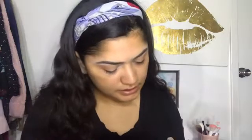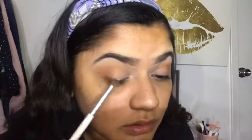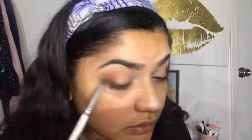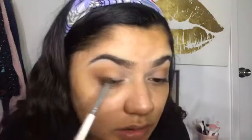And what I'm going to be doing is getting into the LA Colors palette. And like I mentioned, this is a look that is natural, but it's also glam. So I'm going to take this shimmery, dark purple, and I'm just going to focus on the outer, right there. I'm actually just going to work it all the way out. So it gives us that nice, soft look.